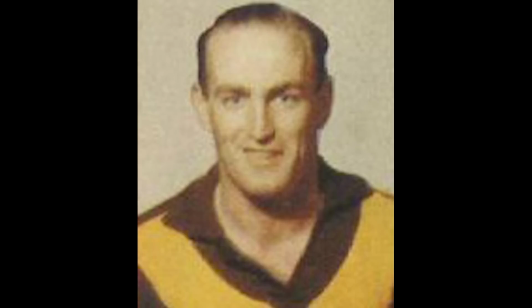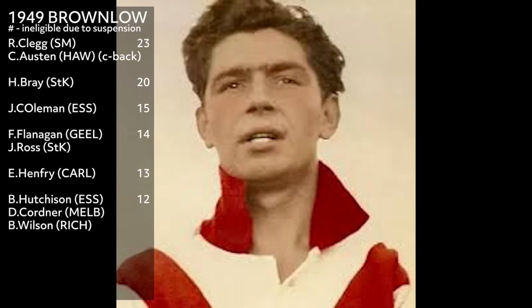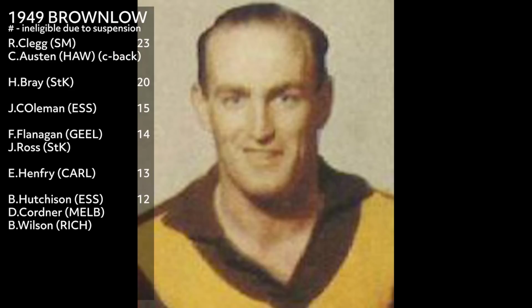1949. Tie between Cole Austin of Hawthorn and Ron Clegg of South Melbourne. Ron Clegg originally broke Hawks' hearts, claiming the medal on tiebreaker to rob Hawthorn of their only prize of any merit in their first quarter century of VFL football. Even worse, a board split meant Austin left the Hawks immediately afterwards. Simpler times when the Hawks were garbage.